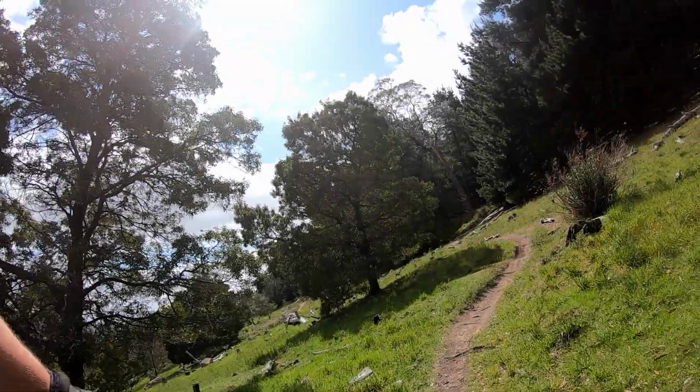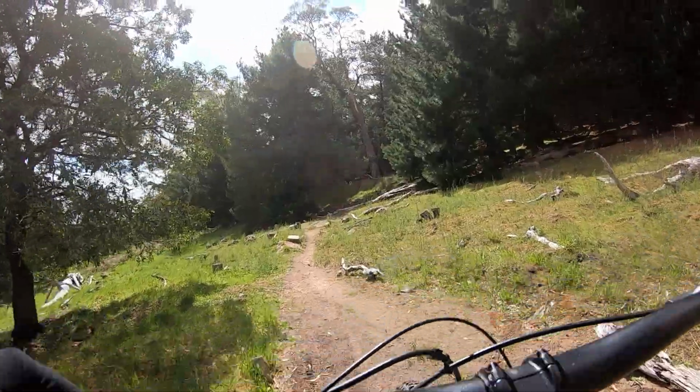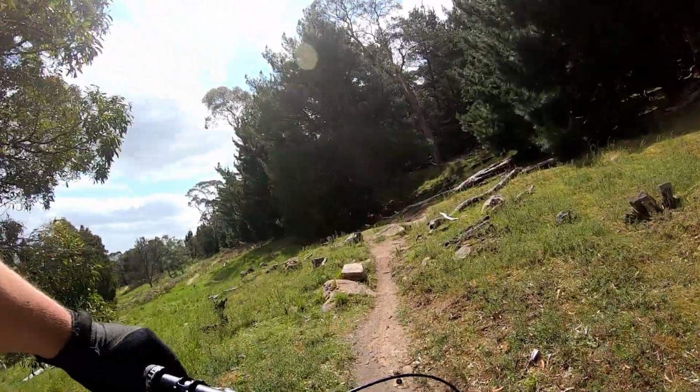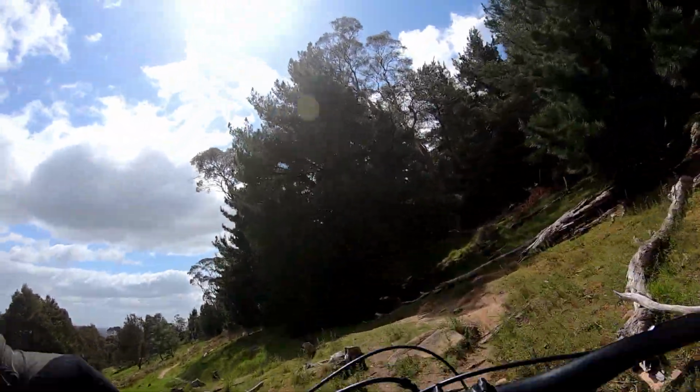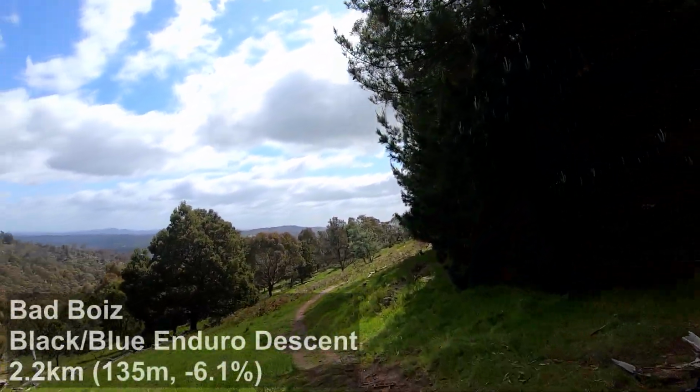Okay, time to do the best descent on south side. This is stage two of the Harcourt Enduro, aka back of 11, down into 7, into 6. Let's hit it.